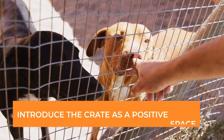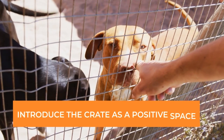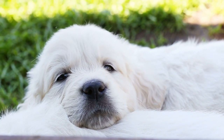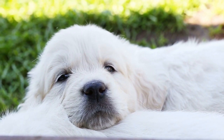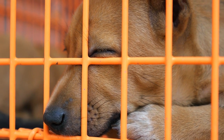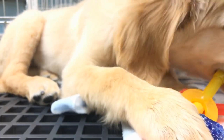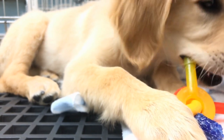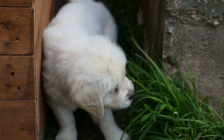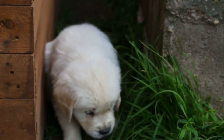Step 1. Introduce the crate as a positive space. The first step in crate training is to introduce the crate to your Golden Retriever puppy as a positive space. Start by placing the crate in a quiet and comfortable area of your home. Keep the door open and place soft bedding, toys, and treats inside the crate to make it inviting for your puppy. Encourage your puppy to explore the crate at their own pace without forcing them.